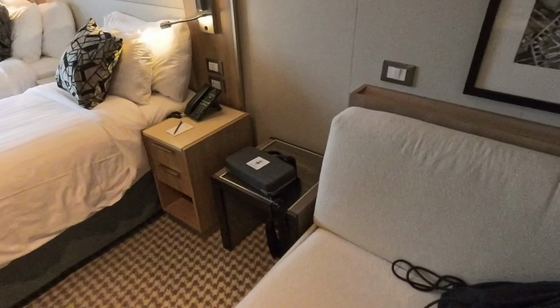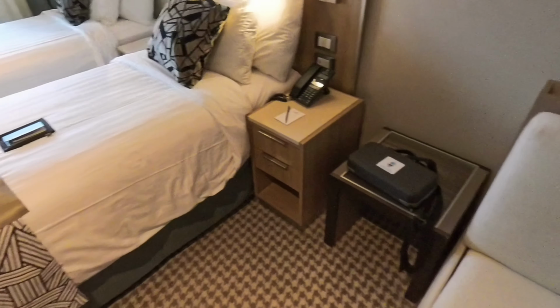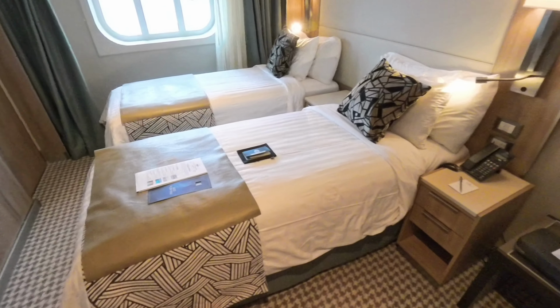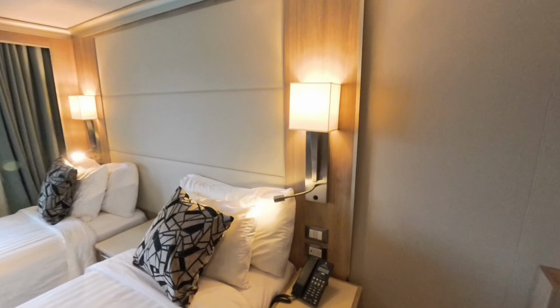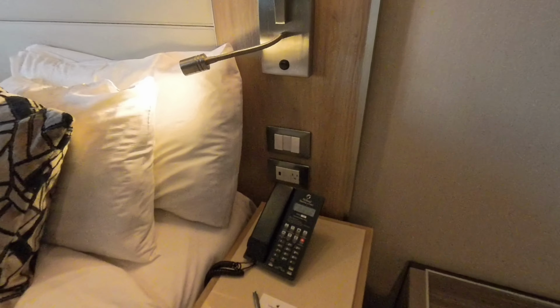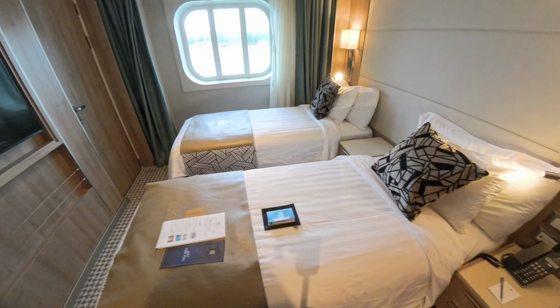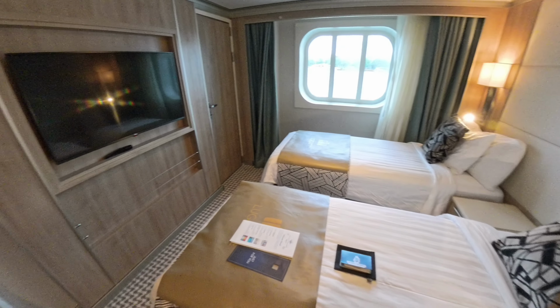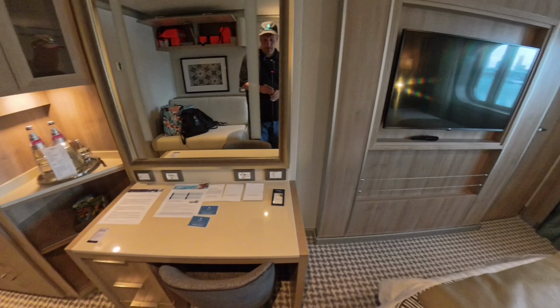Side table, perhaps for food or drink, or my camera equipment. Nightstand, two beds separated, here with a guest, Mandy. A reading light and lights above the bed. I see a USB-A connector and an American plug, so no need for a converter here. Two separate beds set up with a nightstand in the middle. Television central to the room.